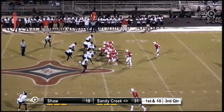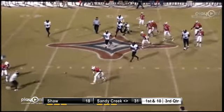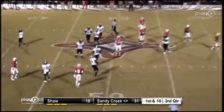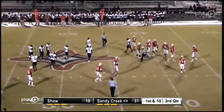Garvin under center, bringing Kit to the near side in motion. Going to fake it to his back. He's got his man in the flats. That's Kit. Throws it behind him just a little bit. Can't come up with it. One hand grab, not going to happen. It'll be 2nd down and 10.